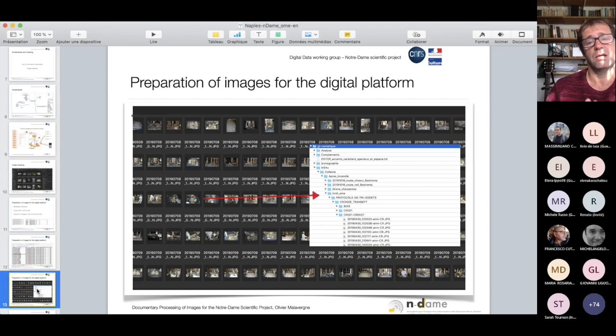To do this, when these operations of naming, indexing, and creation of output files are completed, the batches of images as well as the files that describe their content are placed in the space of the digital workgroup present on the Humanum box storage device, set up by the Huma-Num very large research infrastructure. And these batches can thus be harvested by the various tools of the Endem digital platform.